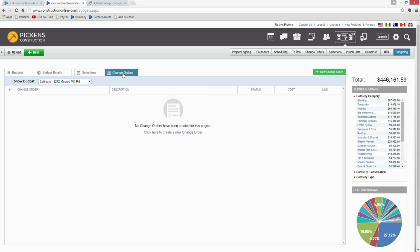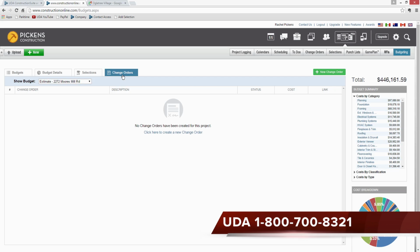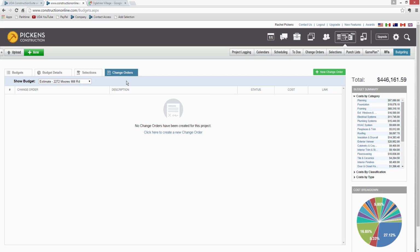Change orders is exactly the same way. I don't have any change orders yet for this project, but if I created those in ConstructionSuite, I could have uploaded those as well and had the online change order ready for approval. So that way I can see my status, I can see exactly what's been added to the project, and I can give my client the ability to view how their project total is affected when they make those change order decisions. So a lot of great ways to really add that information and upload those details.